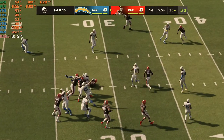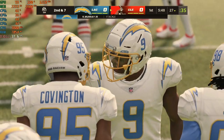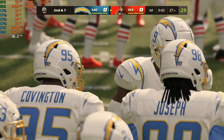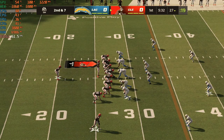First carry for Nick Chubb, and he'll fight forward to about the 27-yard line. Give him three there on the first play of the game, and it's second down. Well, that's just a pile of bodies there, and that's when you kind of find out who's a tough guy, right? Who can stand up and make a play? It was only a 3-yard run, but for both sides, they had to walk away from that feeling like, okay, I can stand up when the going gets tough in here.